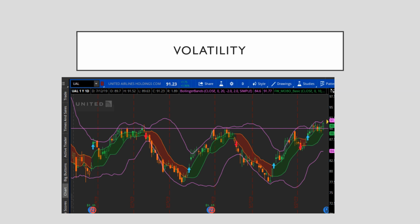So you can do channel trading here pretty well with this one. Then again here it gaps up, and it starts trading sideways. Well, how do you know if it's going to continue?